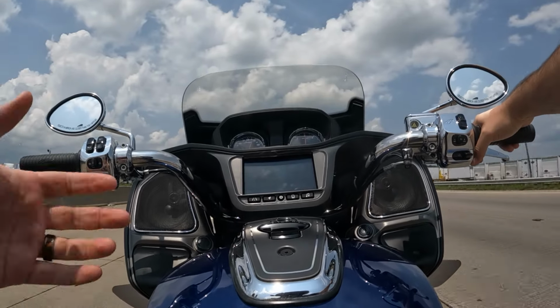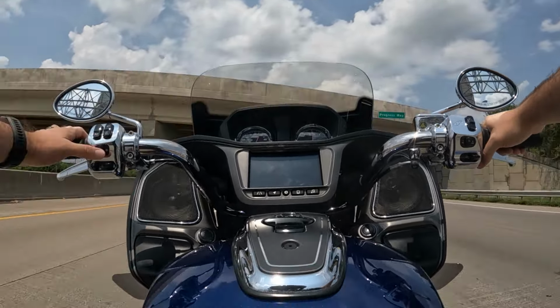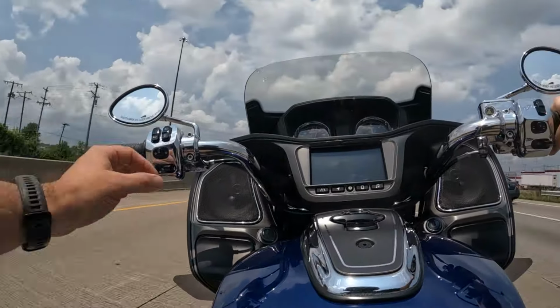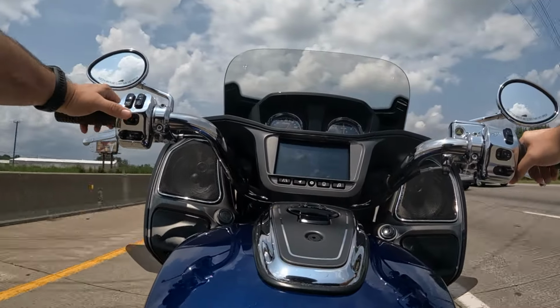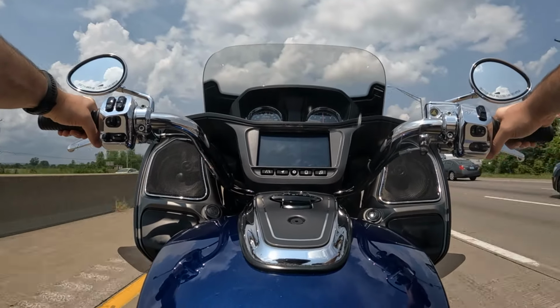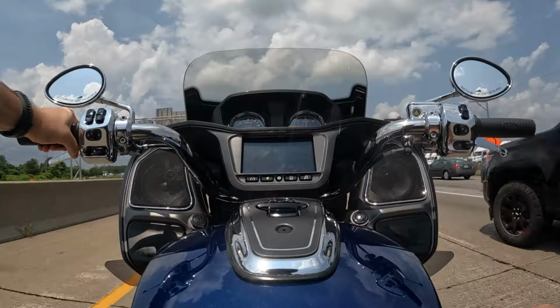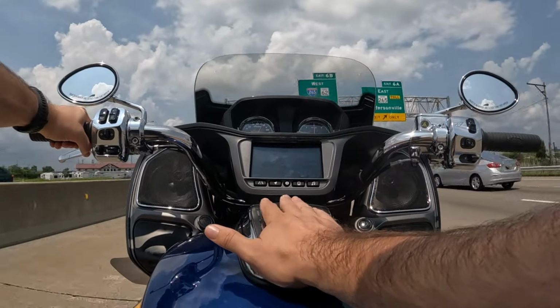So we're out, we're on the freeway on the Challenger, just kind of soaking up the nice summer air. It's pretty warm, but it's not too bad out right now. I've got my vents open on the fairing. It feels pretty good.